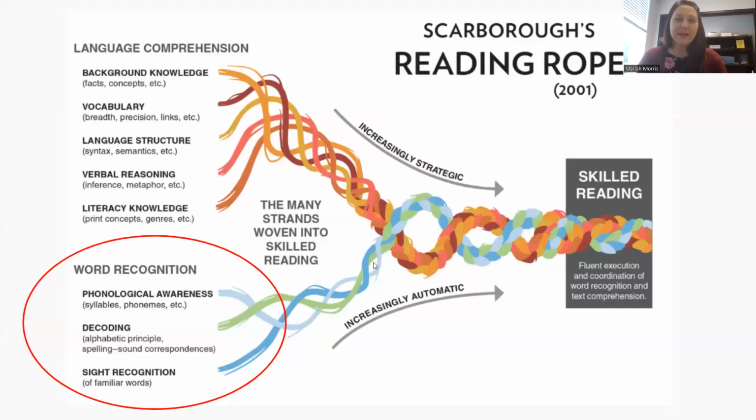As we get started today, I do want to just start with this foundational knowledge of Scarborough's Reading Rope. We know from a research perspective that when our students become skilled readers, they're weaving together many different functions in their brains that help produce the ability to read a text and understand what they're reading. On the bottom level of the reading rope are our foundational reading skills. These word recognition skills include things like being able to decode unknown words and understand the alphabetic principle. It also includes sight recognition skills, being able to automatically recognize familiar words or word parts.